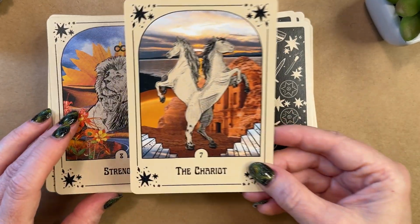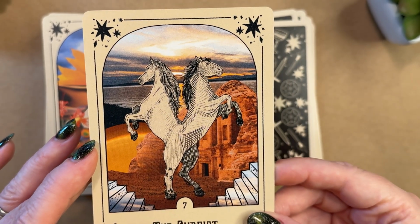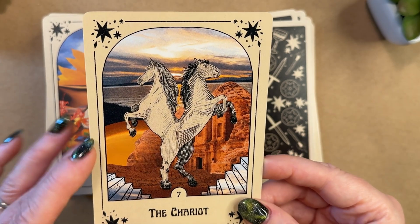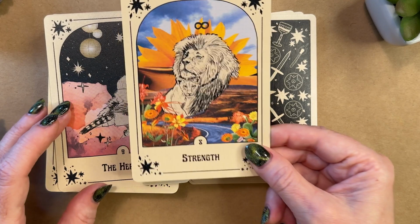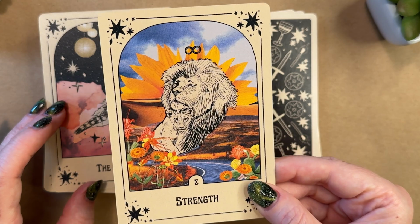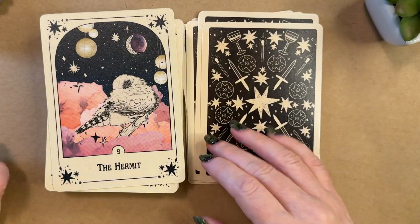The Chariot is basically a horse, two horse bodies, one set of back legs. Just a very interesting interpretation. I love the steps. Strength is just the lion, which I'm okay with. I mean, basically, if you put a lion on my Strength card, I'm a happy camper.